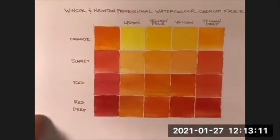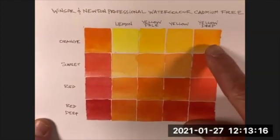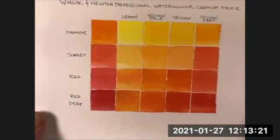And I just kind of made a little color chart. So we've got lemon, yellow pale, yellow deep, which actually looks like an orange until we really get it next to a pure orange. We've got scarlet red and red deep.